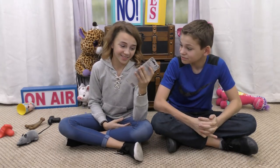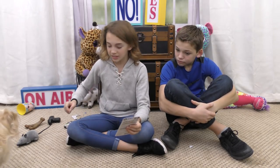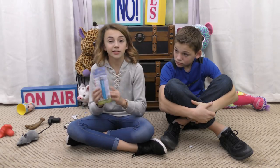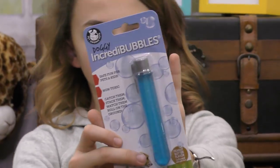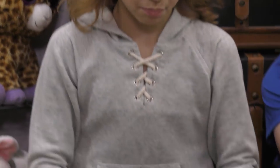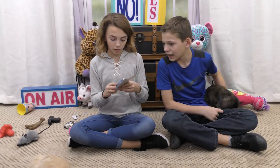I'm so excited for this one because when we lived in Florida, I got this big thing of bubbles and I would blow the bubbles and Hershey and Harley would go chase them. But it's not really the best thing for dogs to be going up and biting. So there are dog bubbles. These are healthy for dogs. It's peanut butter flavor. And our dogs love peanut butter. And they love bubbles. Yes. Our dogs are obsessed with bubbles. Doggy Incredibubbles. Safe and fun for pets and kids. Catch them, stack them, watch them roll on the ground.